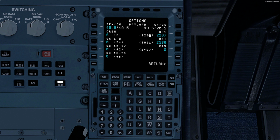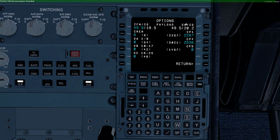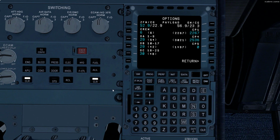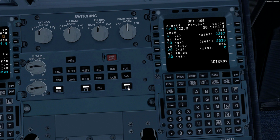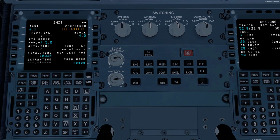I'm just going to take a look. I don't think it's working today. Doesn't want to work. Cool. So fuel weight would be 52.9. Okay. It's not working today. It's a cool feature, but sometimes it doesn't work for some reason. So we'll enter that in there.